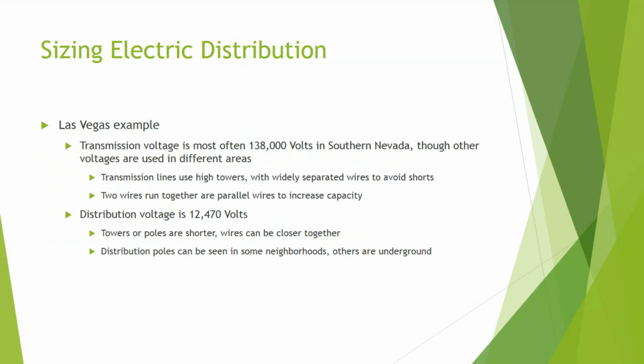I'm going to use examples from Las Vegas, where I'm based, and where a large portion of NV Energy's customers are based in Southern Nevada. These specifics vary. They vary throughout Southern Nevada. They vary throughout the entire state of Nevada. So, for example, Northern Nevada may have some different transmission voltages than the voltages that are used here in Southern Nevada, where I'm located. And other utilities could have different voltages as well.